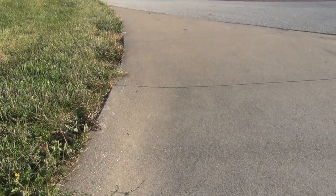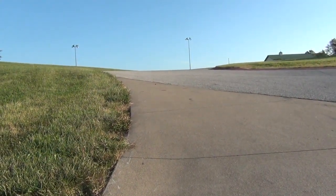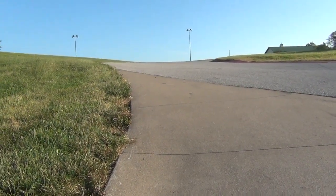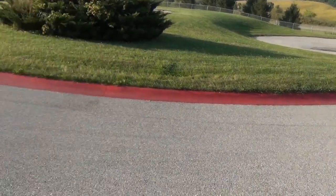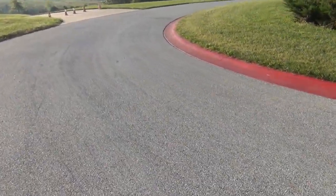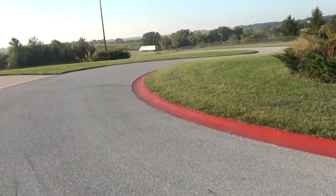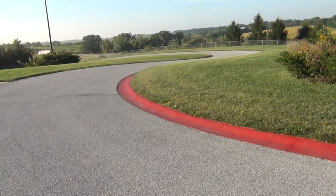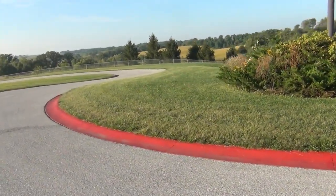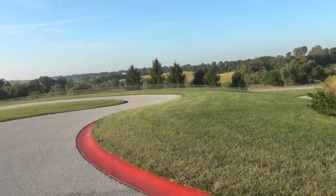So I'm in the toilet bowl. We're climbing this hill, and we're making a hard right-hander at the top of this. Out of the toilet bowl into this right-hander, and this right-hander just keeps coming and keeps going all the way around, as you can see. And then it goes into a left-hander that turns into a downhill with another left-hander.